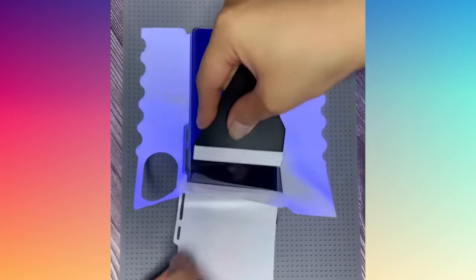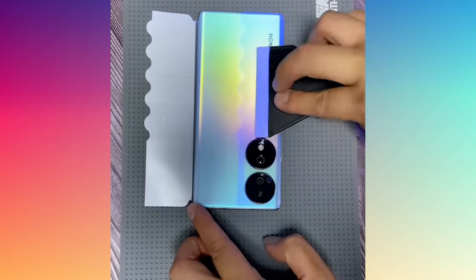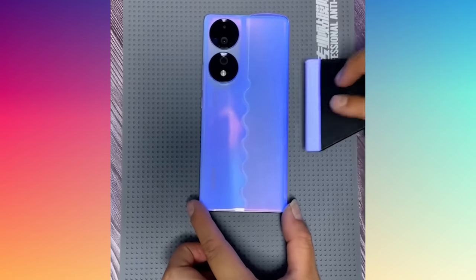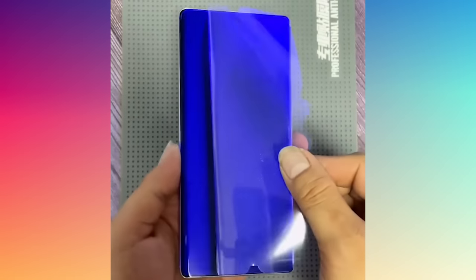Meet the screen protector that can replace your phone case. It wraps not only the front, but also the back, giving you a better grip and protection against scratches, while not hiding your phone's natural beauty.